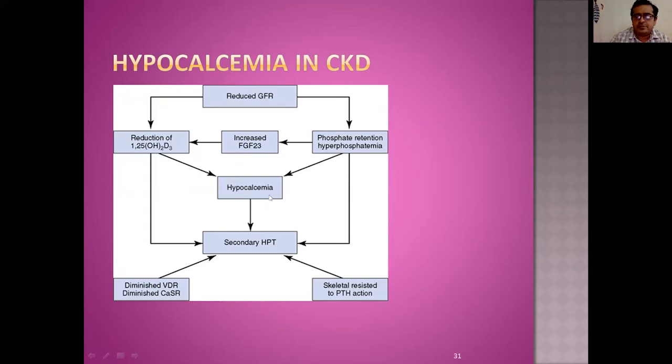Whenever there is hypocalcemia, secondary hyperparathyroidism develops, as well as because of diminished calcium sensing receptors, diminished vitamin D receptors, and skeletal resistance to the action of parathyroid hormone, and all these result in secondary hyperparathyroidism. This is in fact a soft marker for chronic kidney disease in patients who do not have any previous reports. If we find hyperparathyroidism, that can be indicative that this patient is having chronic kidney disease rather than acute kidney injury.